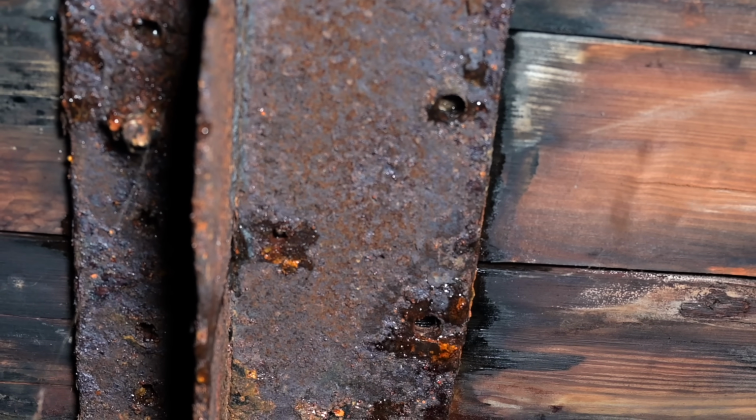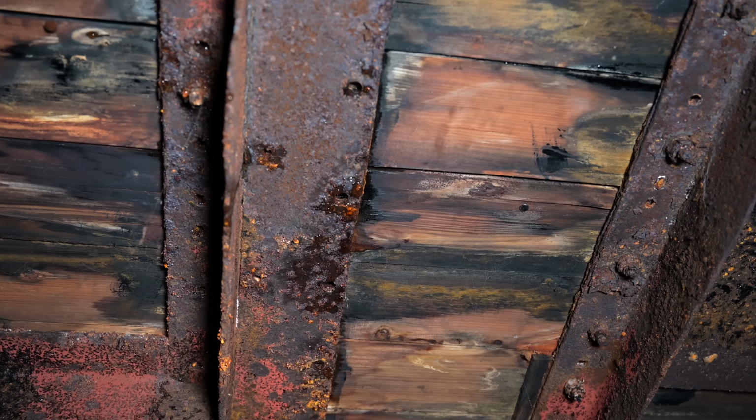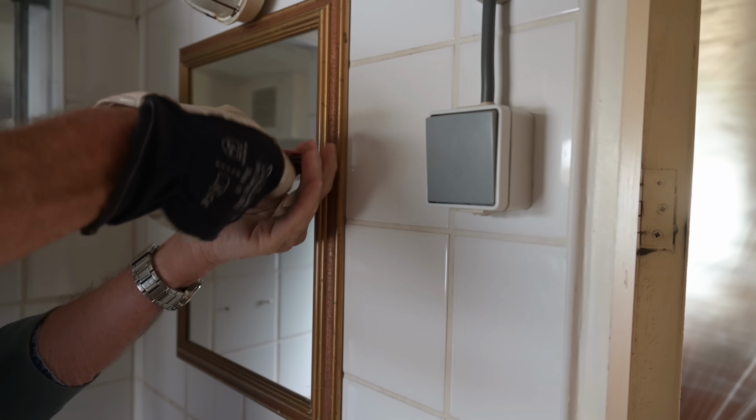We need to remove the current deck configuration because it's leaking and also the wooden planks are rotting. It's okay that they have done this quick fix about 30 years ago to prolong the life of the vessel, but for me this improvisation is not a good one, so we want to do it properly and replace the whole deck. It shouldn't be too hard.